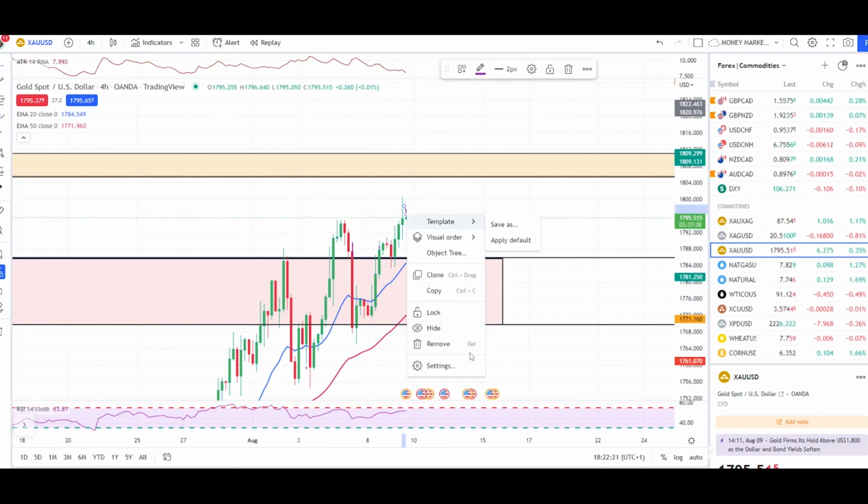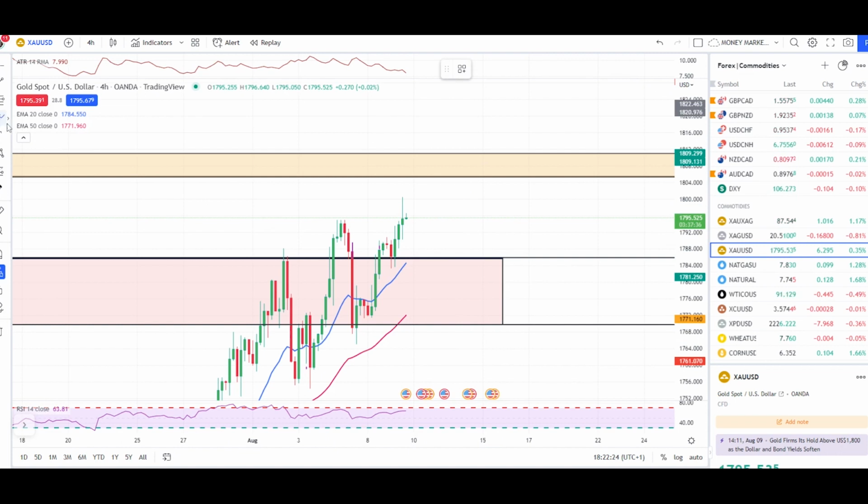Again, guys, patience is key. Always look for a good reason to enter. Do not enter blindly. As you can see, this is a very good example of a signal, a bullish signal. We have a bullish engulfing candle, and that means the buyers have taken over the sellers and completely engulfed the previous candle.